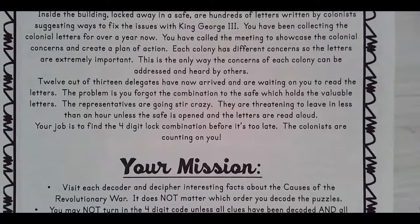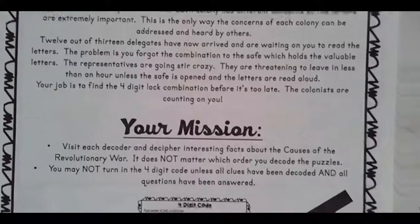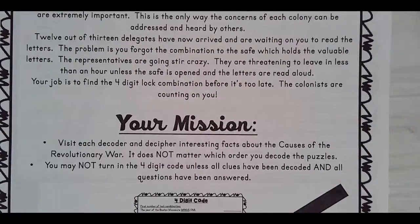12 of the 13 delegates have now arrived and are waiting on you to read the letters. The problem is you forgot the combination of the safe, which holds the valuable letters. The representatives are going stir crazy. They are threatening to leave in less than an hour unless the safe is open and the letters are read out loud. Your job is to find the four-digit lock combination before it's too late. The colonists are counting on you.